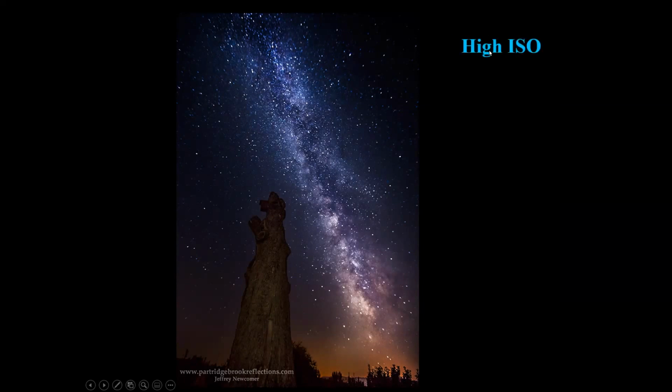First of all, you need high ISO, so you can get this well exposed. I usually shoot at an ISO of 1600 to 3200. You do get noise, and you have to deal with that. You want to have a wide aperture. You want to get as much light in as you can. I use my 16 to 35 millimeter wide angle lens, and I have it open as far as it'll go, which is 2.8. And you need a long exposure. You want to get as much light in.